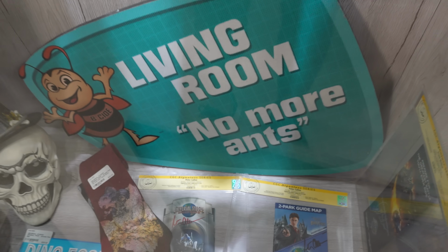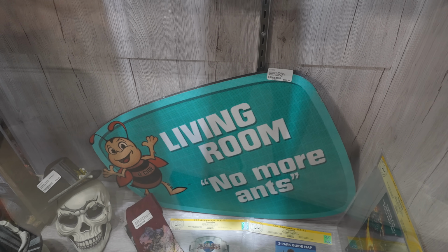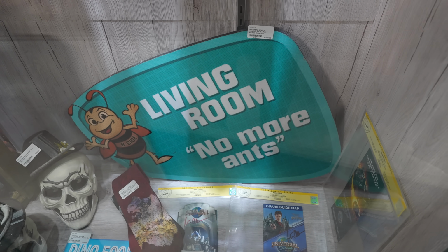Oh, right over here, gosh, I'm looking right at it. This is a sign from Bugs Eaten Alive. This was a haunted house in 2022, I believe, featuring BuzzCon. This was featured in one of the rooms in the haunted house.